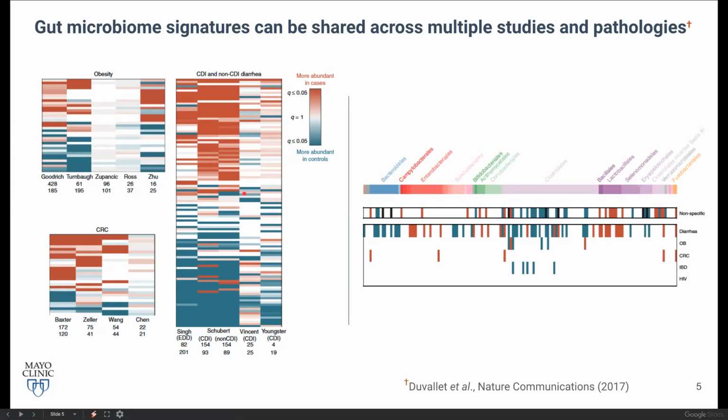Bacteria whose abundance patterns were commonly observed across multiple diseases. On the heat map on the right, the columns are now bacteria and rows with the bars indicate whether the bacteria was seen across 2 or more diseases, hence non-specific to a disease, or unique to a single disease. As you can see on the top row, there are many bacteria that show consistent patterns, either up or down in disease across multiple diseases. Towards the bottom, you can see gut microbiome signatures found in only one disease. So there are indeed several bacteria that are disease specific.